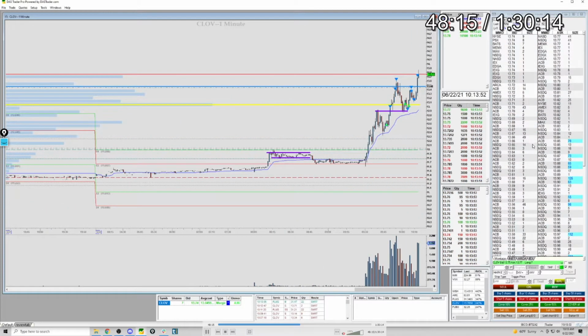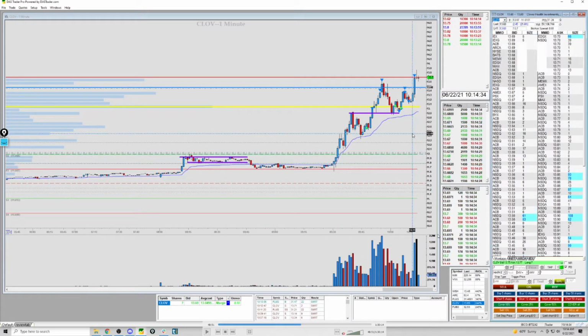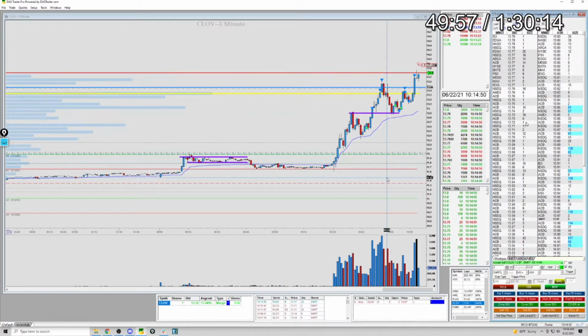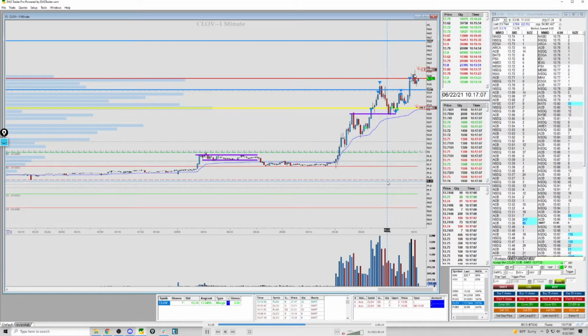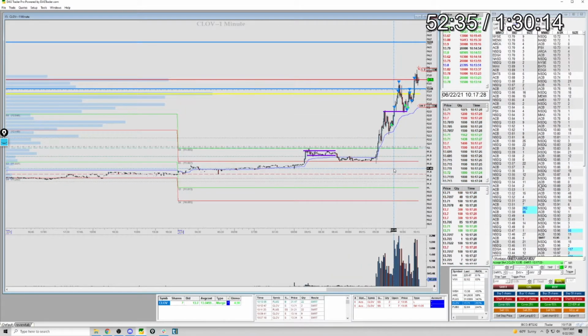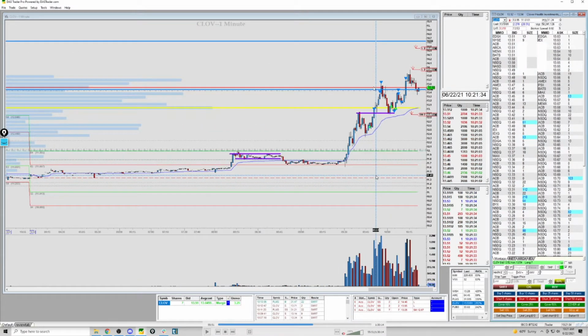I don't think it makes it to $14 though, because you had this good volume and even better volume on this shooting star, which really shows selling pressure. Oh man, it almost gets to 14. I forgot that. So that was pretty much the move. That move, and then we saw those bids start to show up.